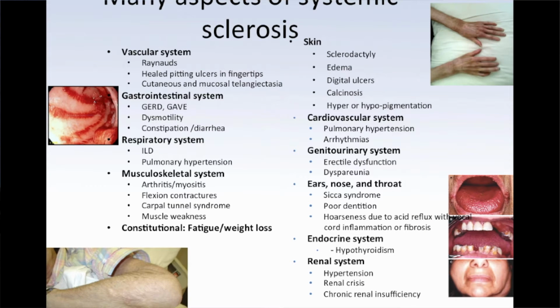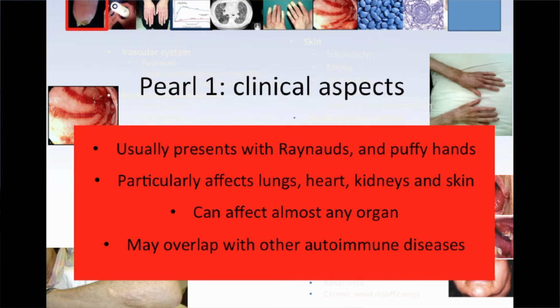There are many aspects of systemic sclerosis, and during your medical careers you'll be asked to delineate the features of many of the autoimmune diseases. I tend to like to go from fingertip to head and down, and then you don't miss things. I've given you a huge number of descriptors of some of the facets of systemic sclerosis, and that's why it's called systemic sclerosis, because it can affect many systemic organs.